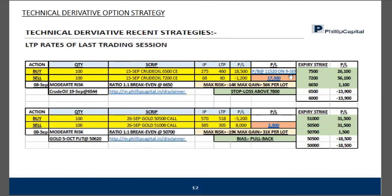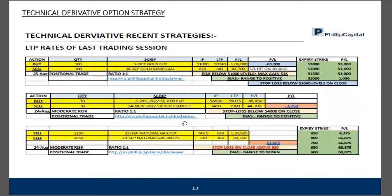The other technical strategies which we have recommended in the last few weeks were in gold, where we recommended a bullish strategy. Previously, we have recommended strategies in gold, silver, and natural gas. Of the three strategies, natural gas and silver still remain hold, while the gold strategy has triggered the stop. In natural gas, we are generating a profit of around 61,875 per lot, which is close to its maximum profit.